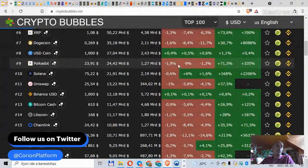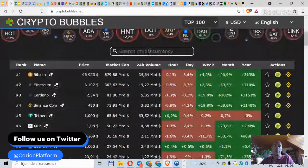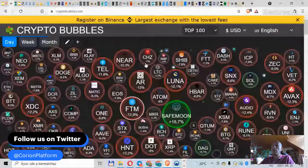I think Polkadot is a really nice buy at this price. And yeah, what else do we have here? Almost everything is in a correcting move.